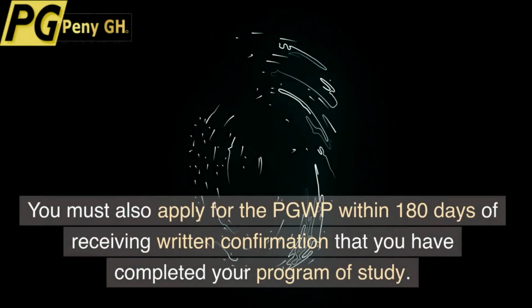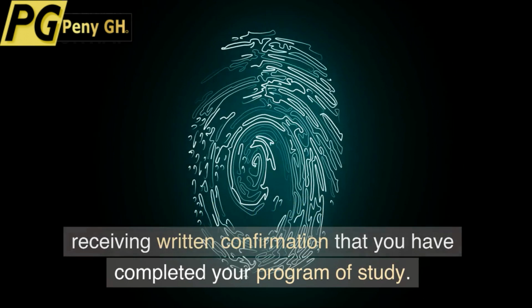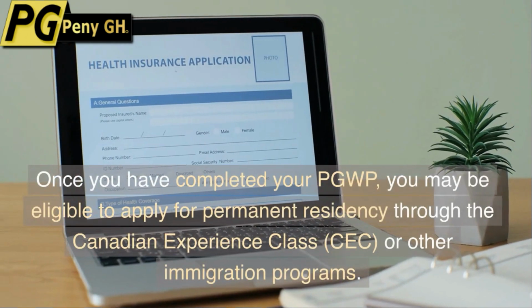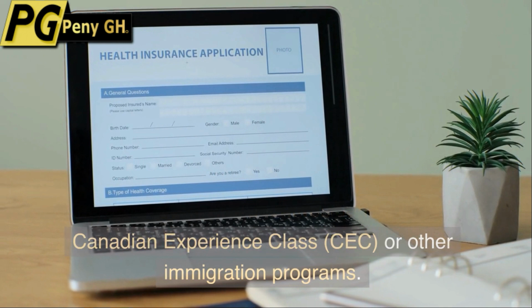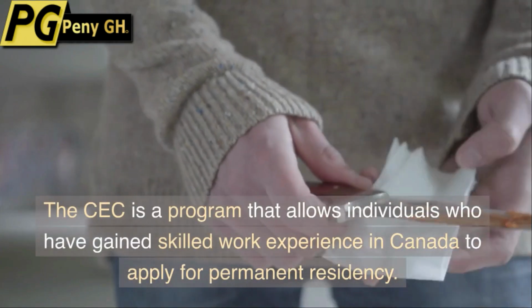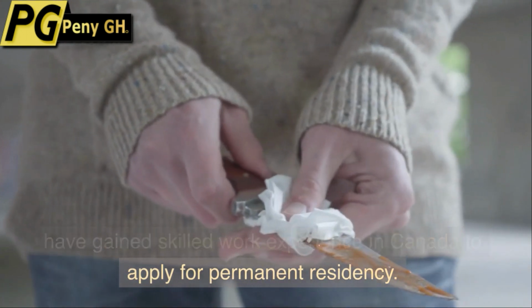You must also apply for the PGWP within 180 days of receiving written confirmation that you have completed your program of study. Once you have completed your PGWP, you may be eligible to apply for permanent residency through the Canadian Experience Class, CEC, or other immigration programs. The CEC is a program that allows individuals who have gained skilled work experience in Canada to apply for permanent residency.